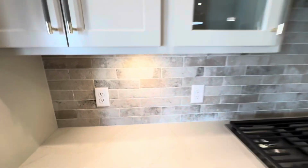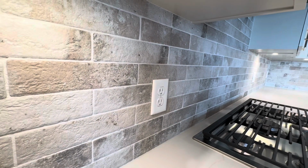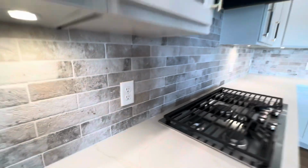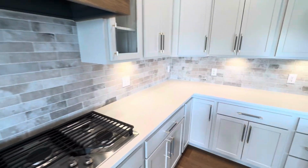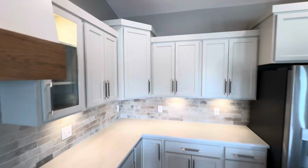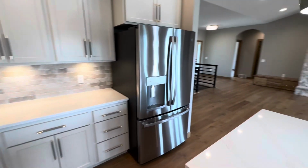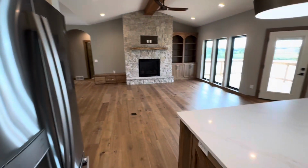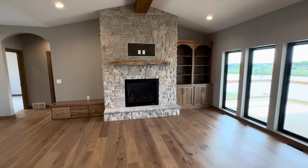This is a gorgeous backsplash. It looks porous, like that kind of stone, but it's not. It's actually a tile, so you don't have to worry about cleanup. And then we just have a lot of really great cabinetry and use of space. This is just really a beautiful, beautiful home.